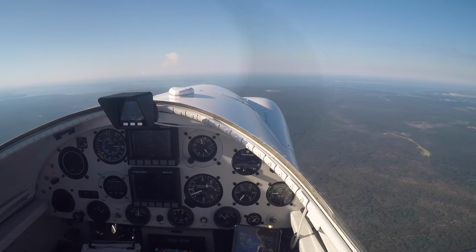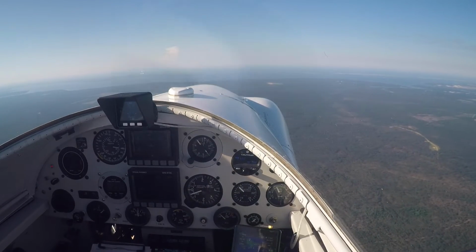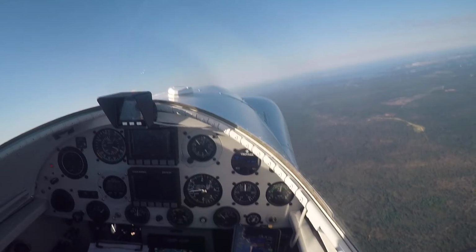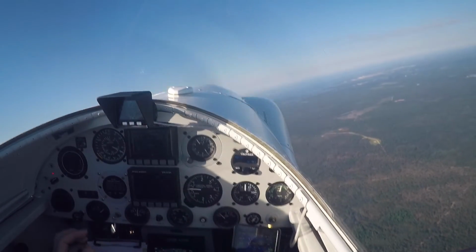Okay, end of run. On speed condition, let's accelerate just a little bit. Our climb. Starting an easy right turn, heading 270, back to 5,500 feet for our next run on a 170. Got another flaps 0 on speed run.